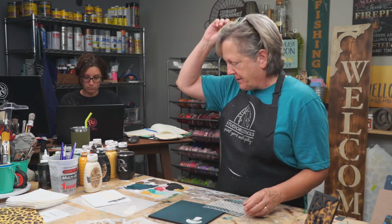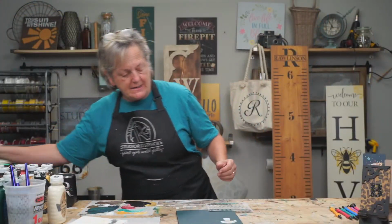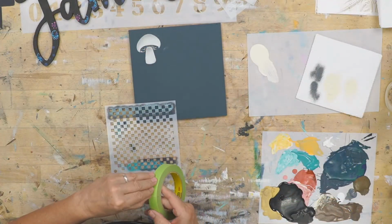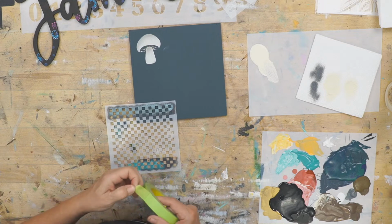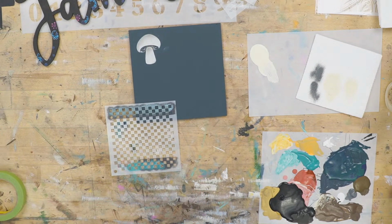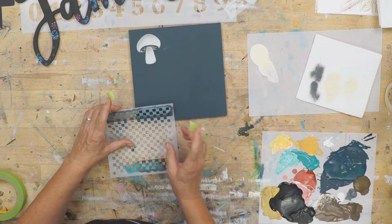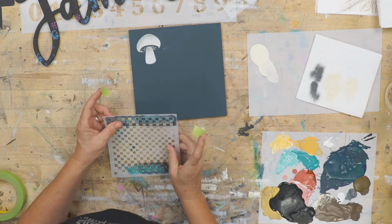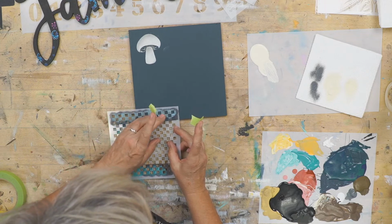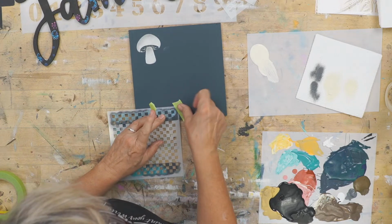All right, so let's talk about this little check stencil. You got good overhead there? Okay. So when you want to do a check, I think checks are pretty just by themselves, but I think they're really lovely when you can do some kind of extra stuff with them. I'm going to drag this guy down to the edge. I'm going to tape here and here.